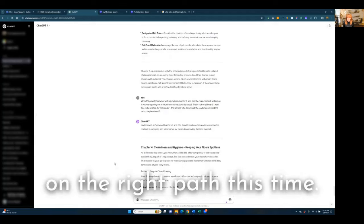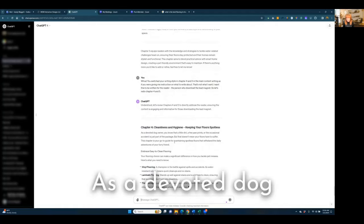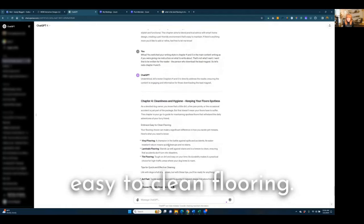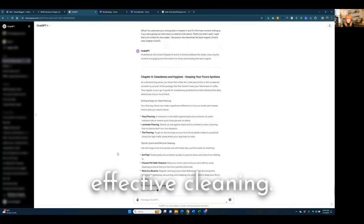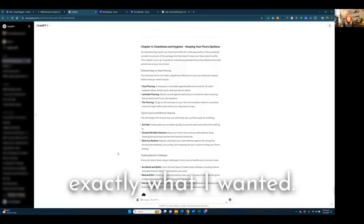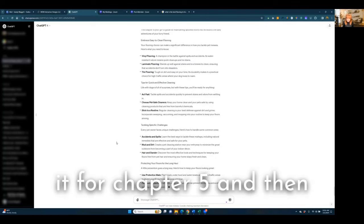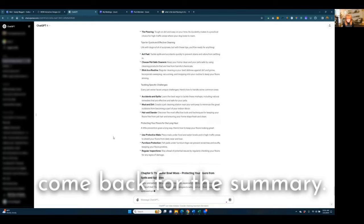All right, so let's see if it's on the right path this time. Okay, as a devoted dog owner, you know, blah, blah, blah, embrace easy to clean flooring, vinyl flooring, tips for quick and effective cleaning. Okay, so now it's actually talking to the reader, which is exactly what I wanted. This is perfect. Let's just make sure it does it for chapter 5, and then I'll cut out again and I'll come back for the summary.